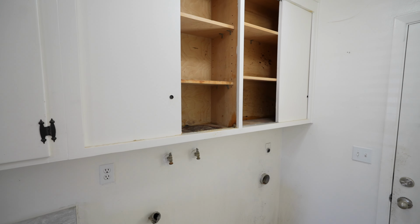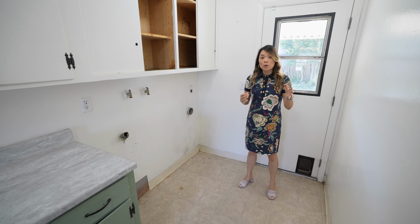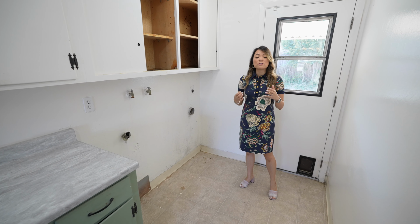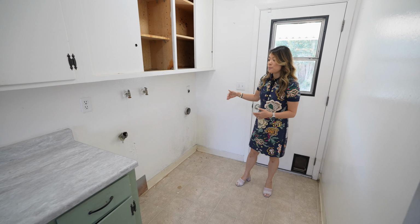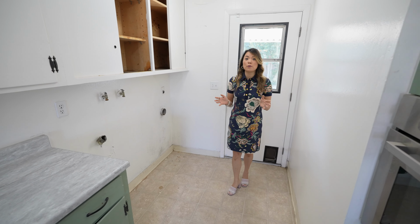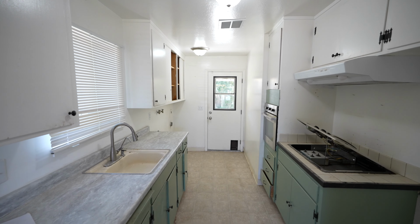The laundry is also cramped in this small kitchen. So after we open up the door to the garage for people to easily access the garage from inside the house, we're going to also relocate the laundry into the garage so we can gain more space in the kitchen. And in here, we're going to put a lot of recessed lights, new cabinets, countertops, new flooring, and make it a lot more attractive.